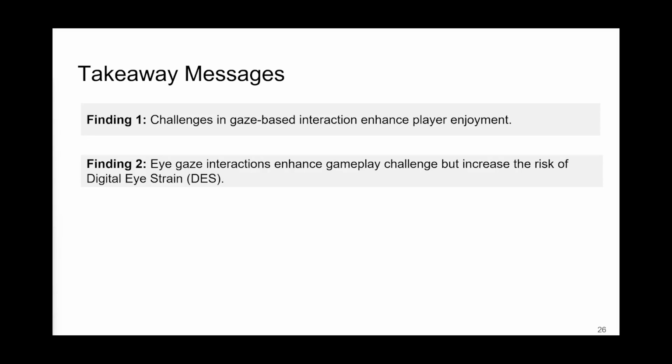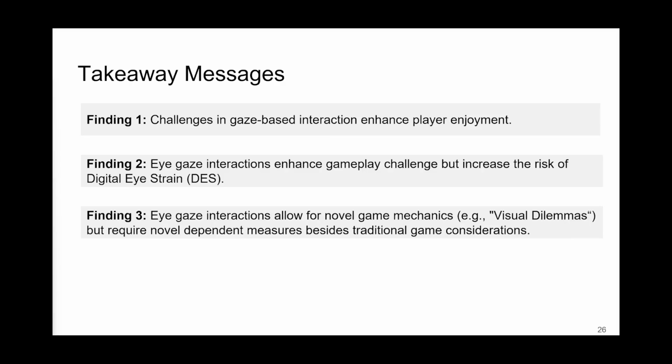In general, also taking the open feedback into consideration, challenges in gaze-based interaction enhance the player enjoyment. Eye gaze interaction seems to be a promising mechanic that increases the gameplay challenge but also increases the risk of digital eye strain. The eye gaze interactions allow for novel game mechanics that introduce visual dilemmas. For example, where the user wants to look at a certain object, but the game forces the players to rely on peripheral vision. However, this requires novel dependent measures besides traditional game considerations.